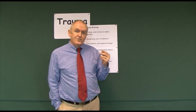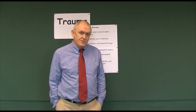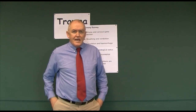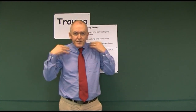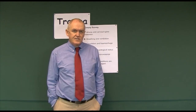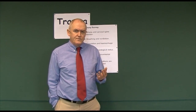Well, if the level of consciousness is low, then we should think of simple things first. Is this patient being oxygenated? So if a patient has a low level of consciousness, let's make sure we're getting some oxygen into their lungs. Or is this patient's brain being perfused? Do they need intravenous fluids to increase intravascular volume, to increase blood pressure? Think of those simple things first.